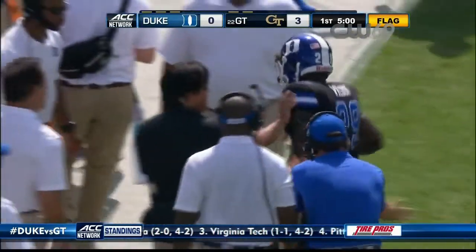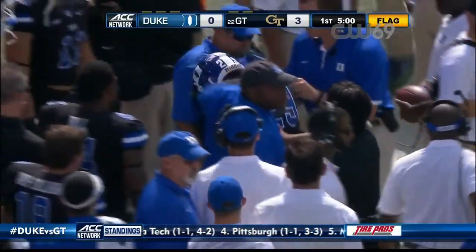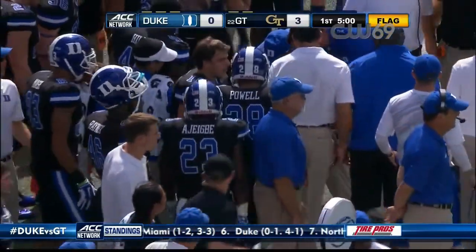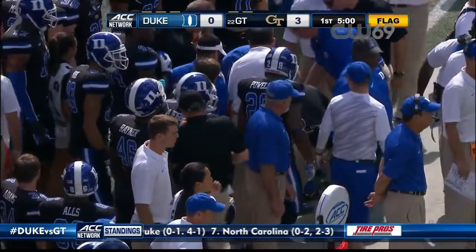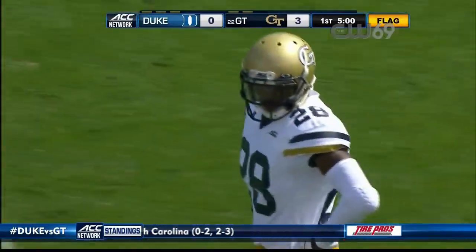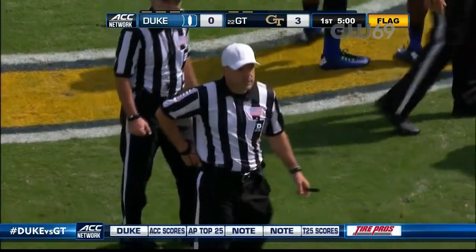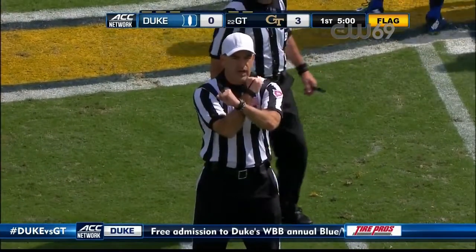The redshirt freshman came in and made the hit, and Griffin, the freshman for Duke, is going over the sidelines to get a little help from his people. Now, this used to be one of the great plays you'd look for in the secondary, because with a great shot at a defenseless receiver looking at the ball, you could separate it.